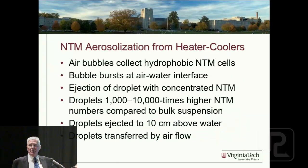I've talked about aerosolization, but I want to talk about it in terms of heater coolers. In the water reservoirs, air bubbles are continually rising. Even though the machine is off, you can take a Petri dish and hold it 10 centimeters above the surface of a water sample, and the little ejected drops will end up on that. You can actually then incubate that and see the mycobacterial cells.